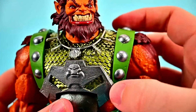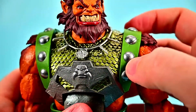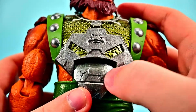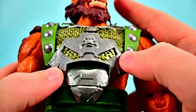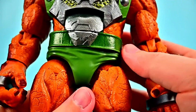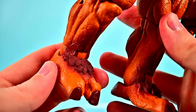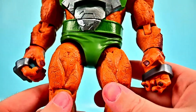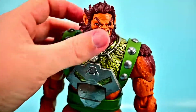So he has the green scaling, the green suspenders that go up and over with the silver bulb pieces, this logo on the chest. I assume that's the rock troll logo there, but then it almost looks like some logo design here made with the silver as well. You can see some of his abdomen, then some green underwear, and then bare legs going all the way down to, he's got some fur, and then he's just got two toes with the hoof or toenail designs there. But overall, he just looks really cool. I just love the look of this figure so much.